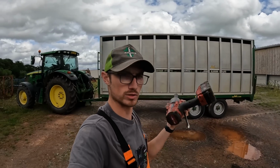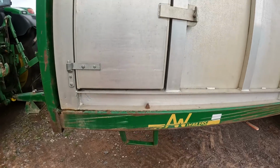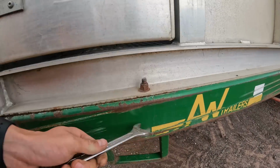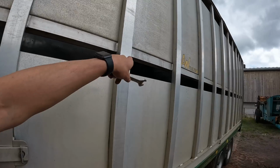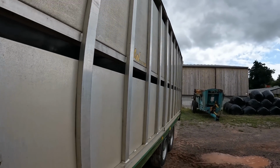I'm going to start taking the bolts out. I've got the rattle gun and a spanner. There's 6 bolts, 3 on each side. It's a 19mm, I believe, yep. And rattle it off, take it off, and then stick the forks through, lift it off. Job's a good one.